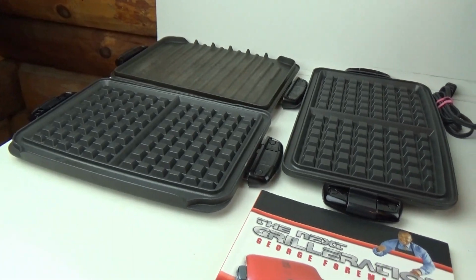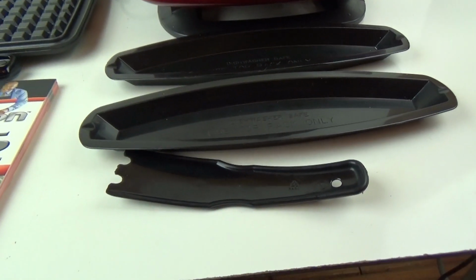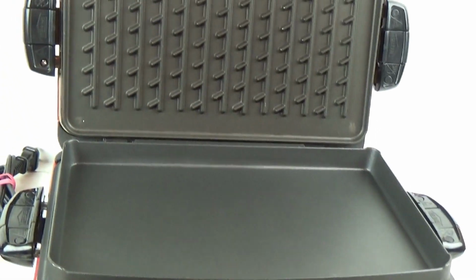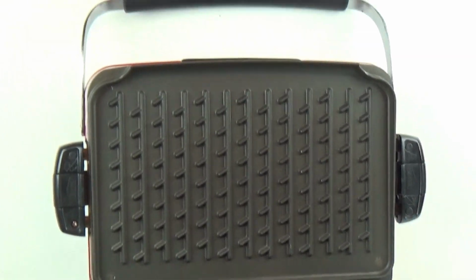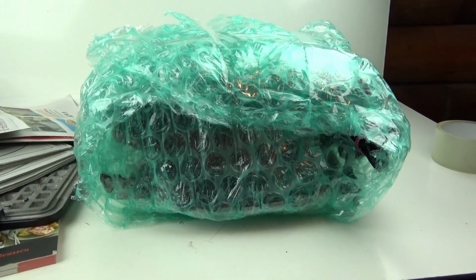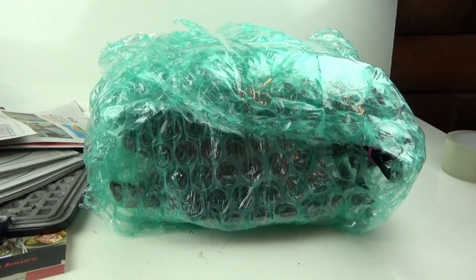Initially, I wanted to part out that George Foreman grill, but I decided that I'm just going to sell it as a nice set. I think it may do better that way. I'm including all of the plates. There's a book, 2 grease trays, spatula. There's a total of 5 plates. I tested the unit and it appears to be in good working condition. I've got the grill wrapped up real good with bubble wrap. I could always put more bubble wrap on there, but this stuff's expensive. I really don't like using this bubble wrap unless I have to.